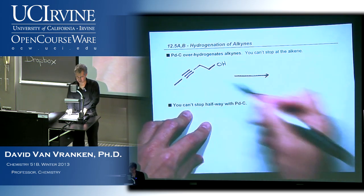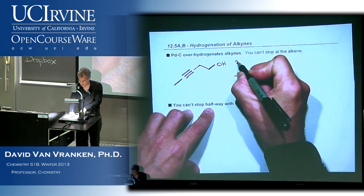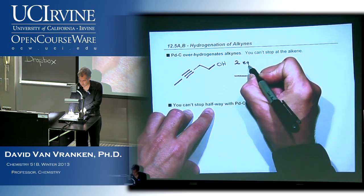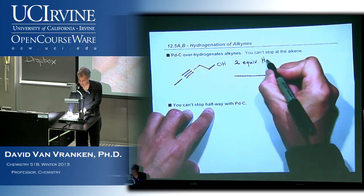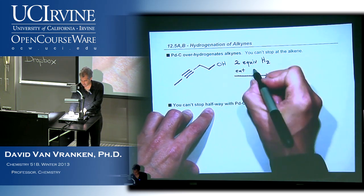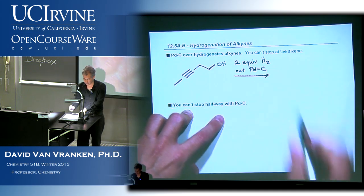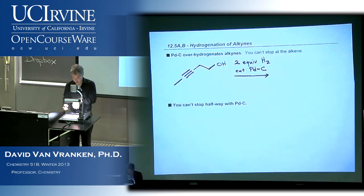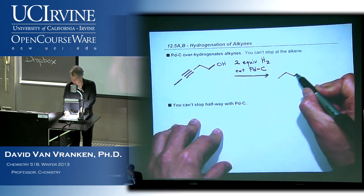And the alcohol doesn't matter here. I'm just trying to make an interesting substrate. So I'm going to be very clear here. What happens if I add 2 equivalents of hydrogen gas and I throw in catalytic palladium on carbon? Two equivalents of hydrogen gas. You'll burn that triple bond all the way down to an alkane.